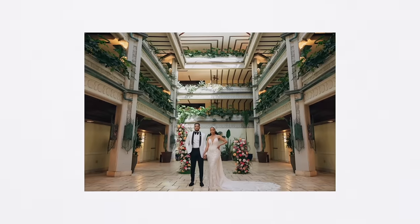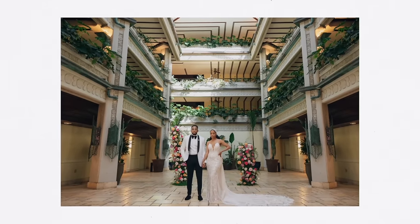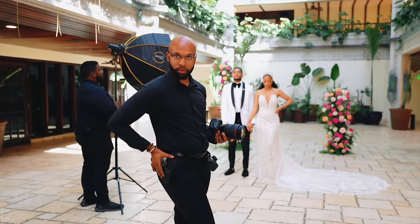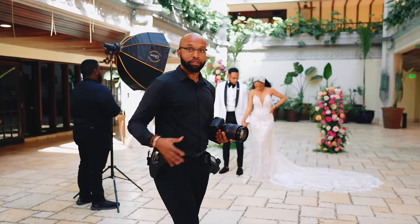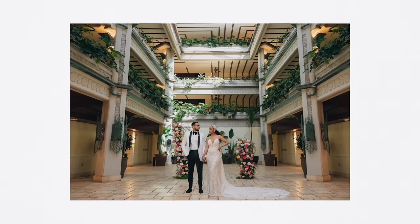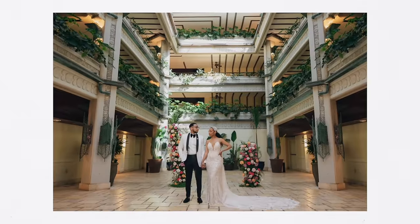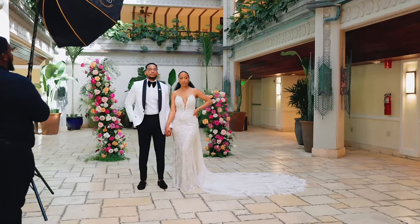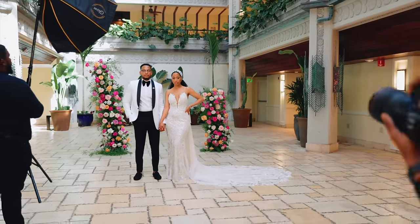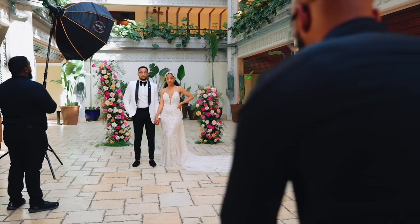To give her a little bit more curvature, I'm gonna have her just slightly bend that knee this way so it accentuates the curves. That's good, but just turn it a little bit. Hold that right there, guys. And look straight at me. This atrium has a lot of beautiful leading lines, so now I'm just getting my wide shots first.